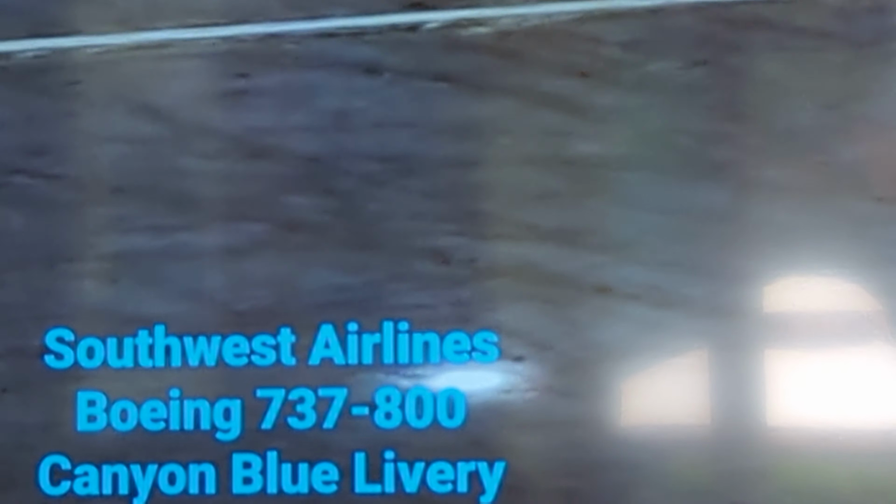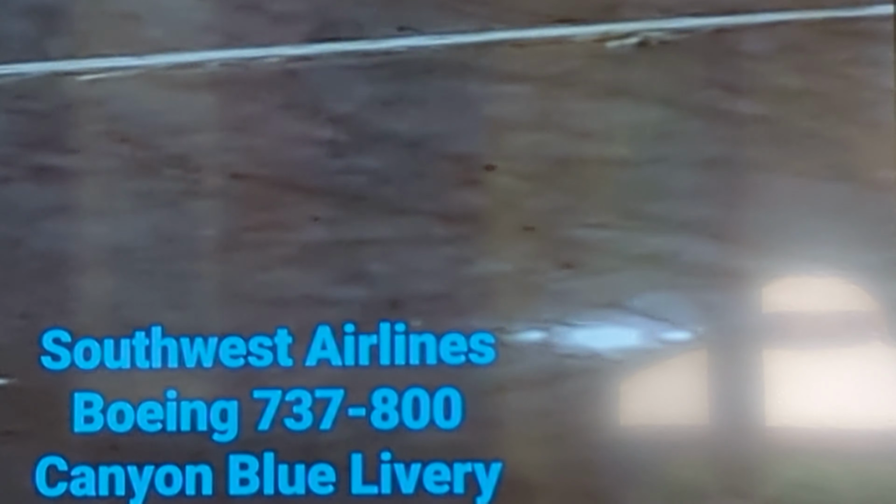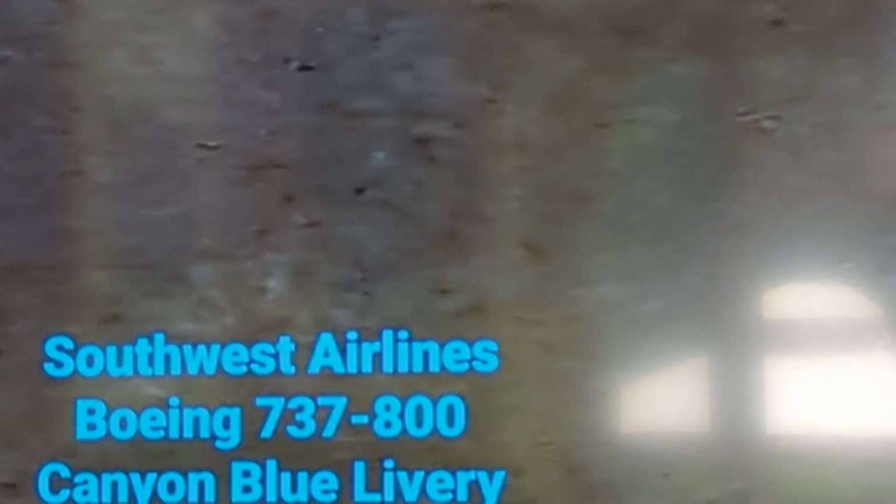This one in the Canyon Blue livery, as you can see, it says there. Also, this one's just kind of weird looking. It's not good. This video just didn't come out good enough.